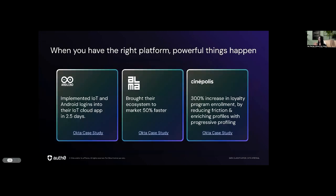So you don't have to take my word for it. These are some of the companies that have achieved what I've spoken about, leveraging Auth0 or a ready-made CIAM solution that has that extensibility, that allows for flexibility and allows you to grow as your strategy grows and your business grows and evolves and changes.